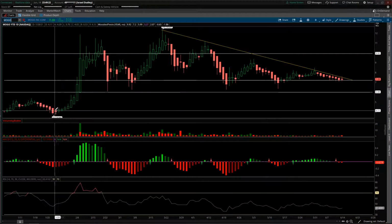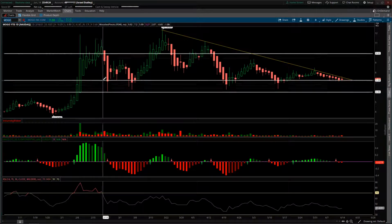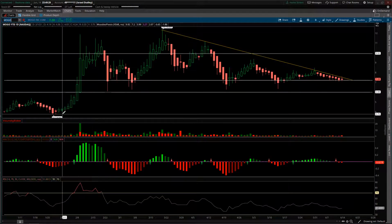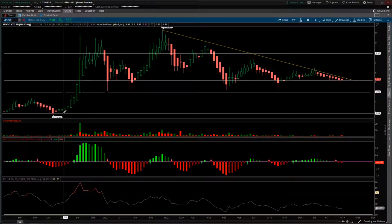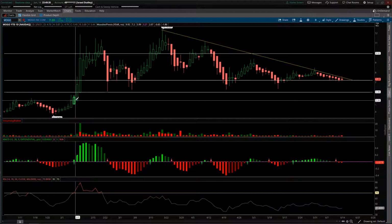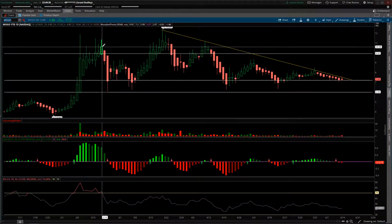We see a nice uptrend. Recently went all the way up to about $12, was as low as $3.84. So that's a really nice move. It didn't happen all at once. It had weeks of this continued momentum, so that's a great sign as well.